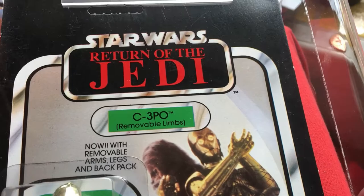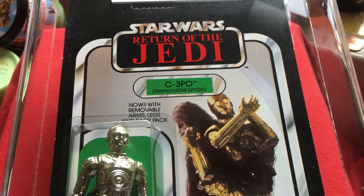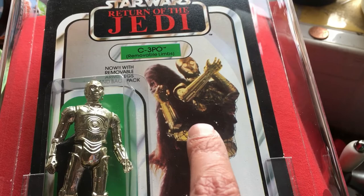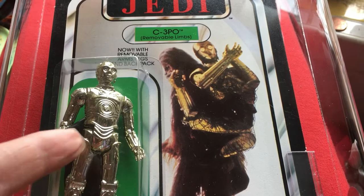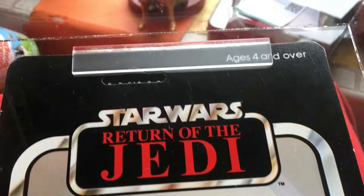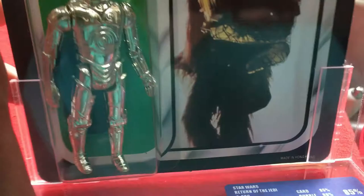So Return of the Jedi, 65 back, C-3PO, removable limbs. Essentially what he did was he had the cards, he had the bubbles, which he bought as overstock from the factory and just had to buy figures and glue the bubble to the backing card and sell these as new figures, vintage figures.